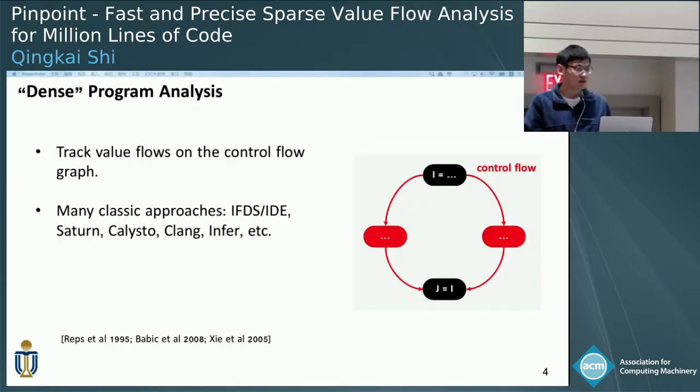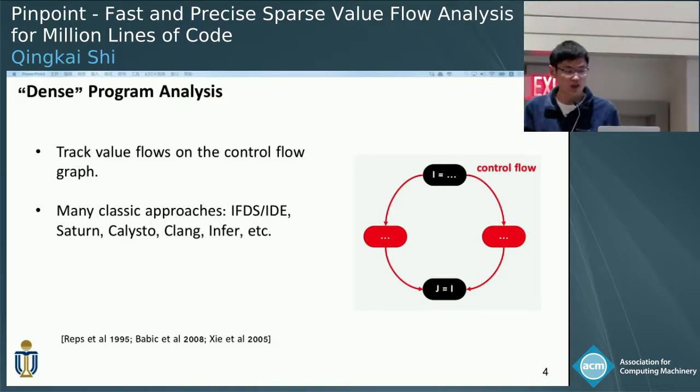Existing approaches can be put into two categories, dense approaches and sparse approaches. Dense approaches like the IFDS framework, Saturn, Calysto, track value flow based on the control flow graphs, analyzing the program statement by statement. So unavoidably, they will analyze a lot of irrelevant statements. For example, on the control flow graph, the value flow from I to J has nothing to do with the red statements. So if we follow a dense approach, we must take the red statements into consideration, leading to some performance issues.